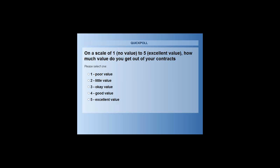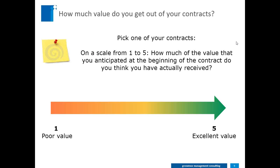Close. Okay, so we received 33% of you said that you got little value from your contracts. 44% were sort of okay value, and 22% of you were good value. None of you, luckily, have said you get very poor value, and unfortunately, though, none of you are getting excellent value either. Okay, excellent.